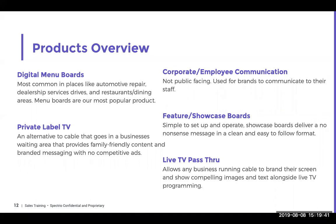Live TV pass-through is certainly not our most popular, but it allows someone who needs cable, because they want the ability to change channels in a retail environment, and they're okay that competitors may advertise on the screen, or that someone might put on CNN or Fox. It allows us to wrap that screen and brand it with a customer's logo, with a right side playlist of images and text that promotes things about that business while someone's eyes are focused on the center screen where the TV channel is playing.